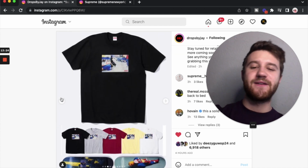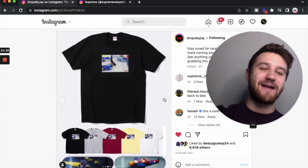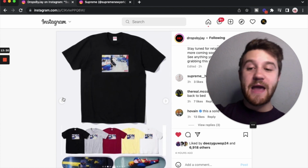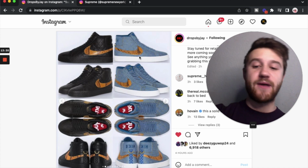Jeff Hamilton's the GOAT. The Pope Ella stuff is a cool collaboration, but not really something I'm convicted enough to buy. And then the Blazers, of course, are super sick. The blue ones are amazing, and the black ones aren't bad either.